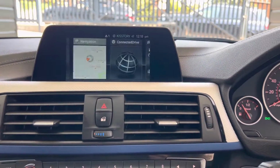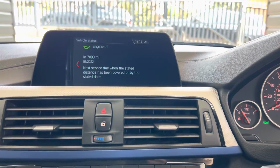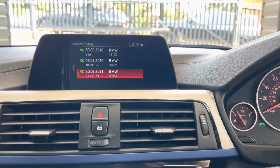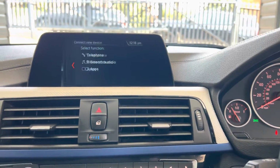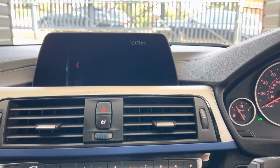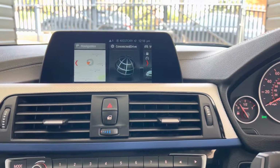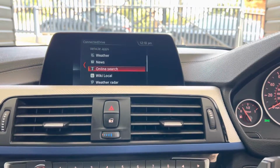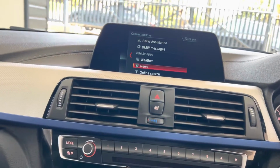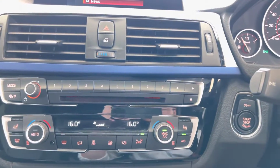If we check out the servicing information next of all, next service not due for 7,000 miles, and there are 3 recorded services there on the iDrive or with BMW. And there is Bluetooth audio and Bluetooth telephone, DAB, USB, AUX and Bluetooth lining, as we've mentioned. The car also has got the Connected Drive Plus with access to online search, news and weather. As I mentioned, dual automatic climate control with that lovely ice cold air conditioning.